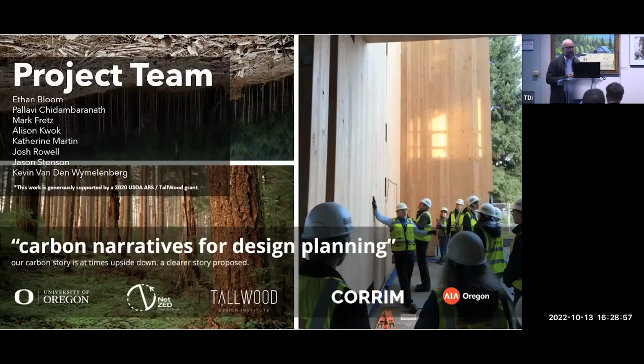Finally, the third one I want to mention is a project that we're calling Carbon Narratives for Design Planning. This was also funded by a 2020 USDA ARS Tallwood grant. We really wanted to do this project, when we originally proposed it, as a workshop and conference to get a lot of stakeholders in the room to talk about structural materials and the stories around their carbon content. Unfortunately, the pandemic hit right after we were awarded this, and we had to shift gears and go to a virtual format.